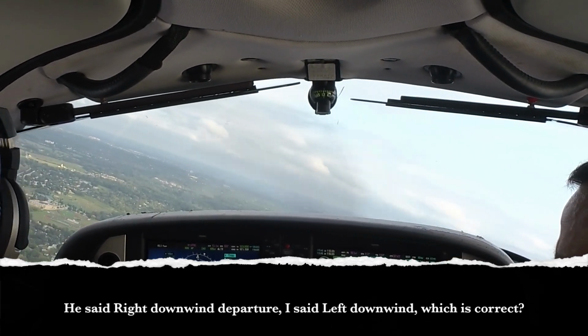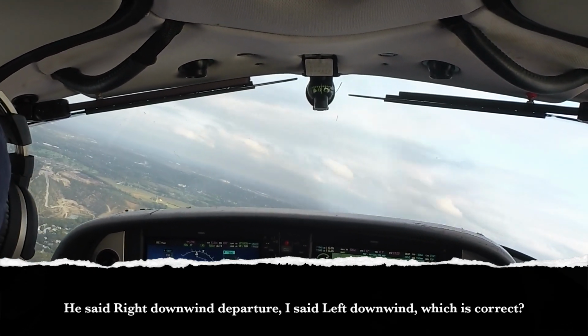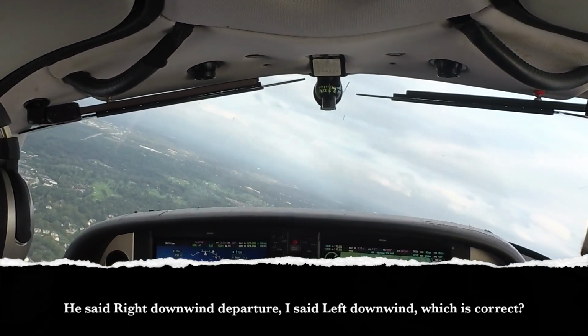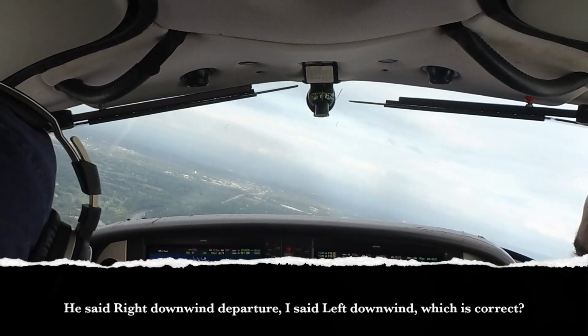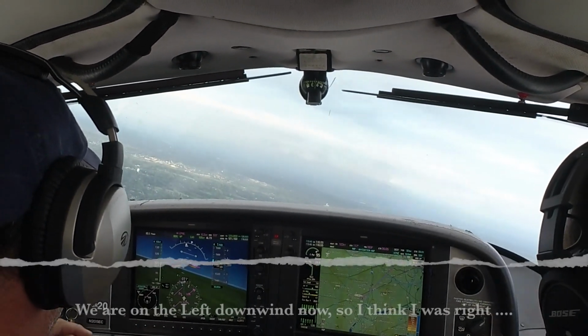Wings traffic, November 143 Sierra Bravo, 10 miles straight in, final 24. We're over Homwe now, wings traffic. Country Robbinsville, that's runway 11, Trenton Robbinsville. And wings traffic, Cirrus 205 Echo Charlie, we're doing a left downwind departure off 24 up to the east, wings.